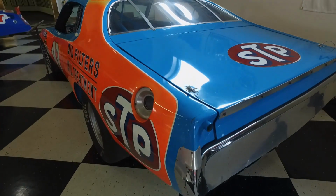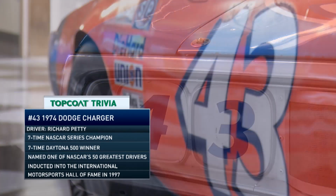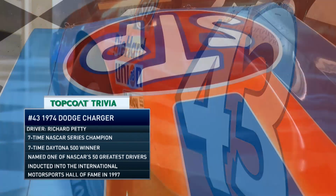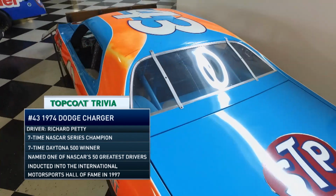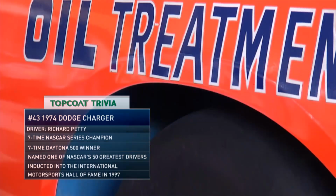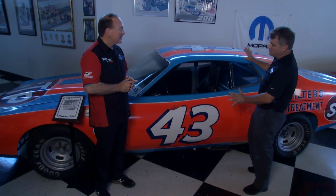You cannot talk about racing royalty and legends without mentioning this guy in the 43, who needs no introduction, the Petty Blue Orange Dodge of the King, Richard Petty. 200 career victories, the all-time most in NASCAR history. And I can remember as a kid, I was 9 years old, watching this car, and it was such a beauty out on the racetrack.